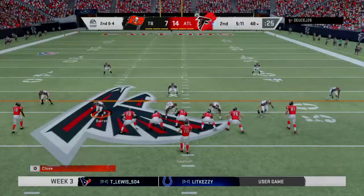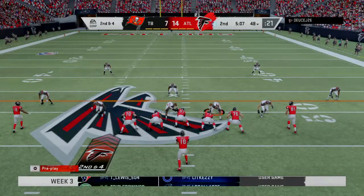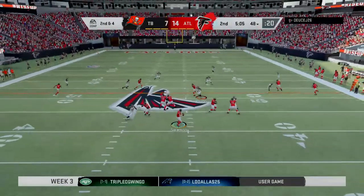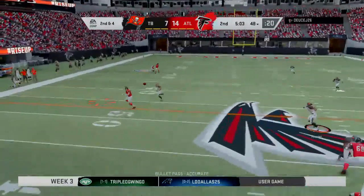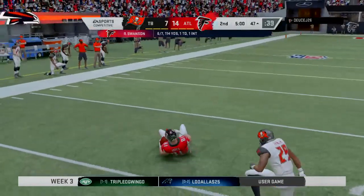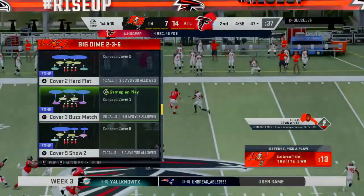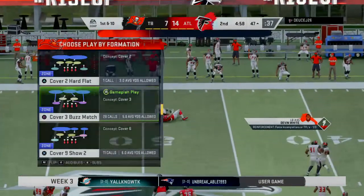6 yards was the pickup on the last completion, so here's 2nd and 4. And a quick throw here, that's complete. And he'll get it down to the 47 here. A gain of 5, good enough for the 1st down.